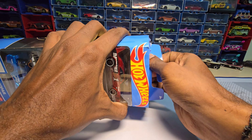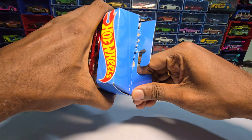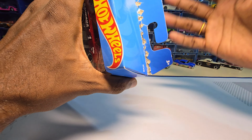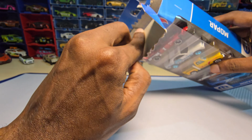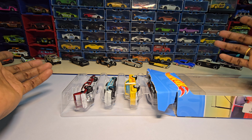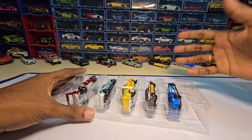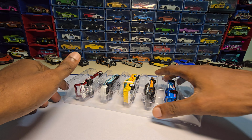I see a lot of complaints from a lot of people that Hot Wheels is losing quality. I agree. That's one of the main reasons I started losing interest in Hot Wheels. I'm not seeing much quality like it used to have, even in the ones which I bought around 2017, 2016. I was collecting only Ford Mustangs back then. Compared to that, whatever I'm having now is a bit different.